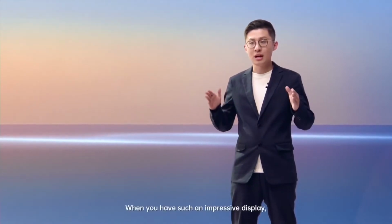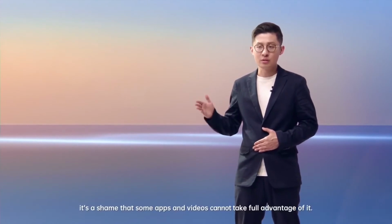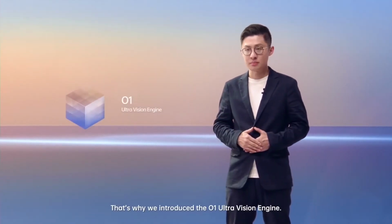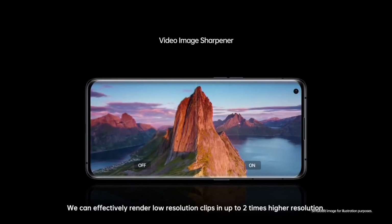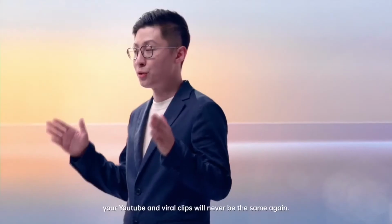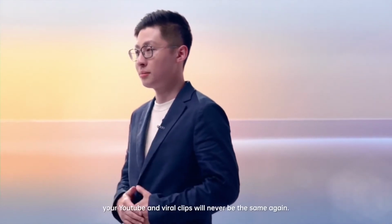When you have such an impressive display, it's a shame that some app and video cannot take full advantage of it. That's why we introduced the O1 Ultra Vision engine. We can effectively render low-resolution clips in up to 2 times higher resolution. With new level of clarity, your YouTube and viral clip will never be the same again.